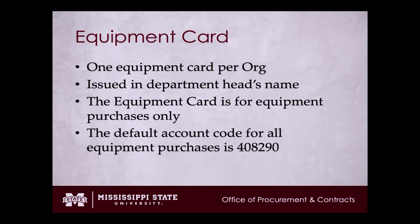We only allow one equipment card per org. Equipment cards are only issued in the department head's name. It's for equipment purchases only, so it goes back to anything that has a life expectancy of a year or $1,000 or more, or if it falls on that exception list.